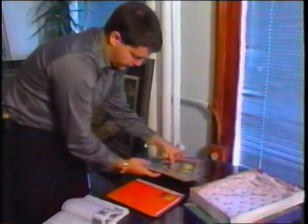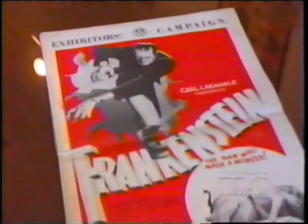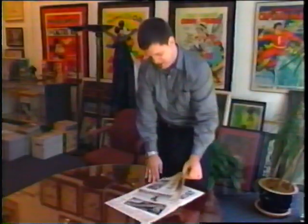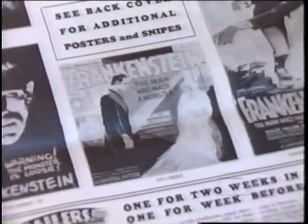About 5 years ago, I got a hold of an original Frankenstein press book, which is a book that was put out in 1931 to show the theaters what posters were coming out for the movie that year. Inside the inside cover is where I first saw the six sheet pictured. I and a number of other collectors said if that was ever found in a theater, in a barn, in an attic, who knows where, that would be the ultimate find.